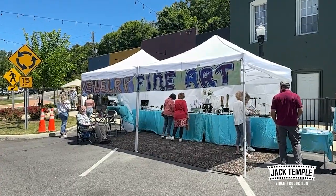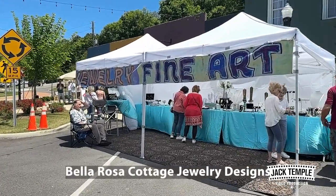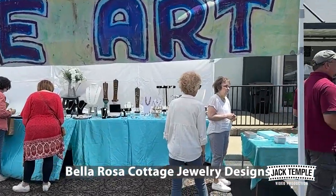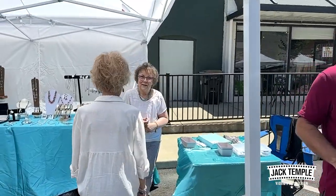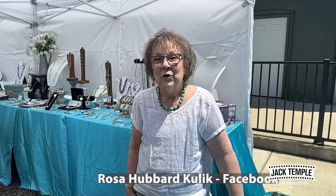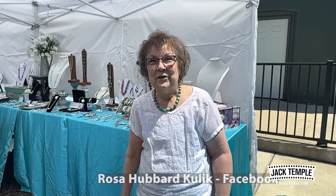I'm here with Rosa at Jewelry Fine Art, and she's been a good friend for several years now. Hey, Rosa. Several years, yeah. How are you doing today? I'm doing well. The wind has been a challenge today, but otherwise the weather has turned out so beautiful. Stunning. We thought it was going to rain. Absolutely. So we've been so fortunate.